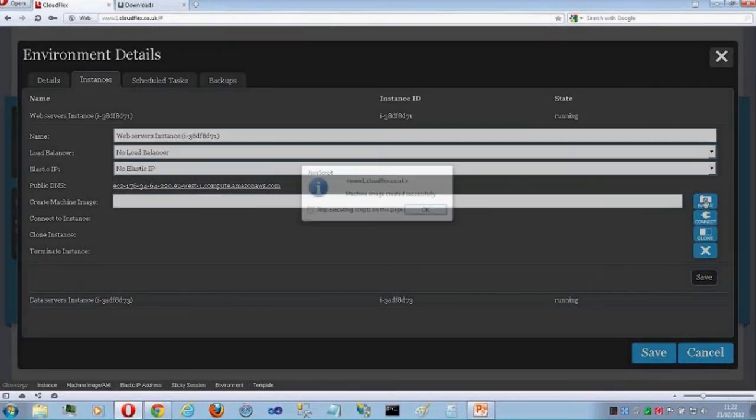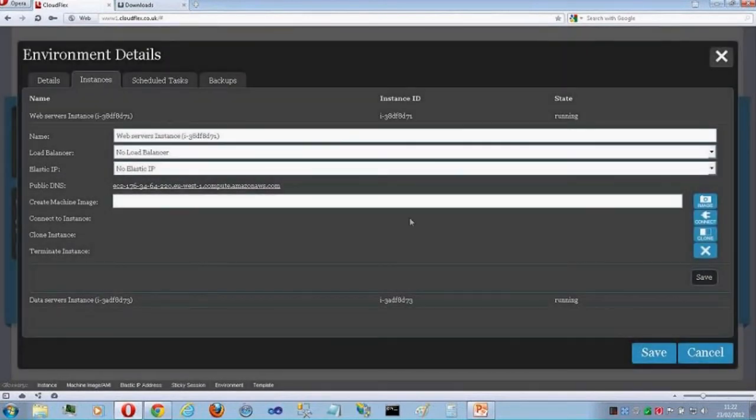Click image, and that creates a machine image for us straight away that we can now launch up in another server group. Really, really simple. We can terminate the instances individually. We can clone the instances if you wanted to add more web servers to them.